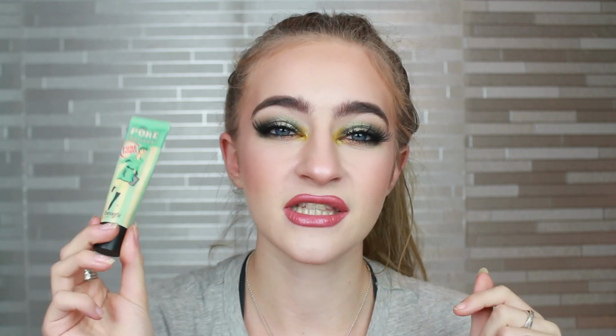This is the only thing I trust to fill in my fine lines. I do have smile lines that I used to be very insecure about, and also under eye lines that I was also very insecure about, and this is one of the only primers that really gets rid of them. They're still there at the end of the day, but this makes them look so much better.